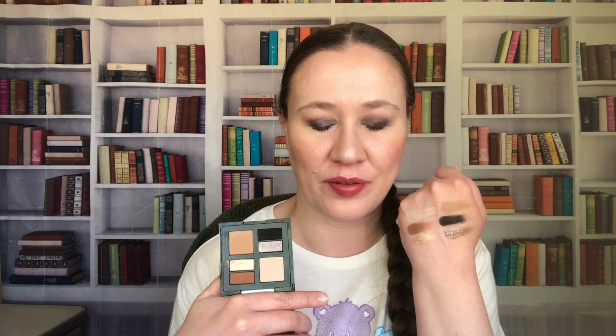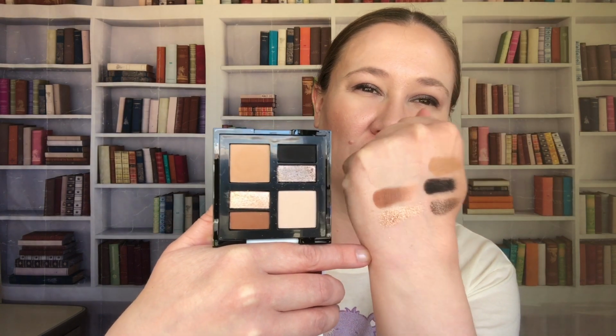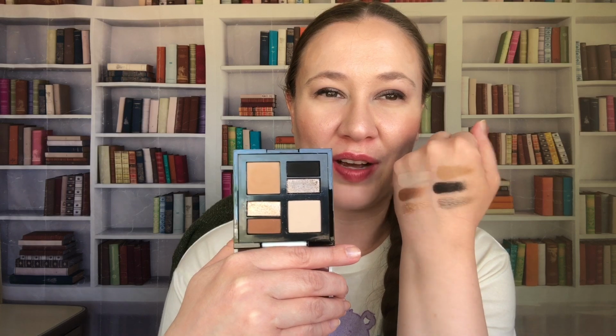All right, so we have our 6 pan Simple Kind of Life, and this one is based on another one. I don't have it with me. I left it at my parents'. So this is what it looks like. You have 2 shimmers, 2 darker shades and 2 mid or lighter shades, so a total of 6. You can go across for eye looks or you can go up and down for eye looks. So I do like that there's a couple of ideas there.